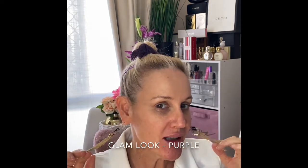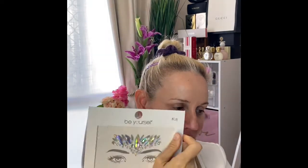We are going to be doing a bit of a glam look today, hence the outfit and the earrings. And we're going to be using the colour purple. Mostly using L'Oreal for the base and the blush and the contour and that sort of thing, and may end up doing something a little bit like this, not too sure. You guys know me, I kind of wing it literally as I go along.